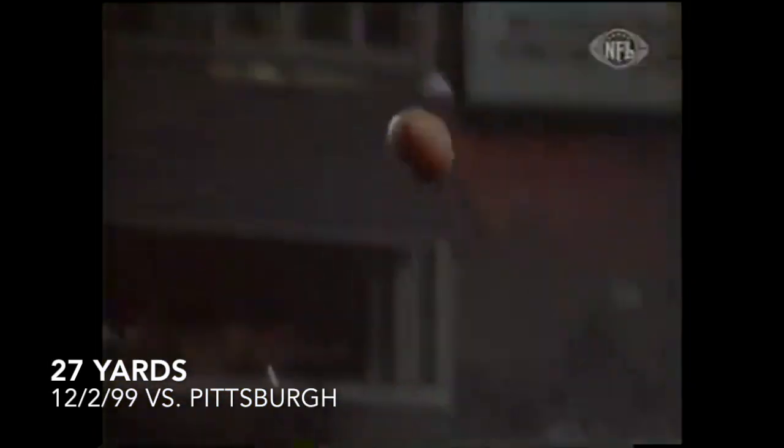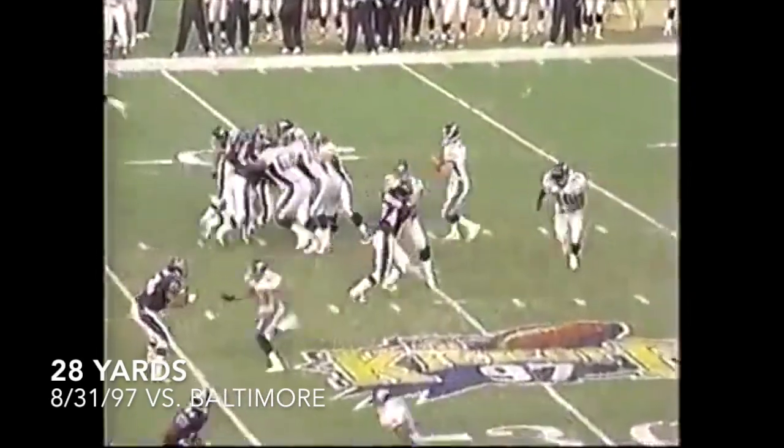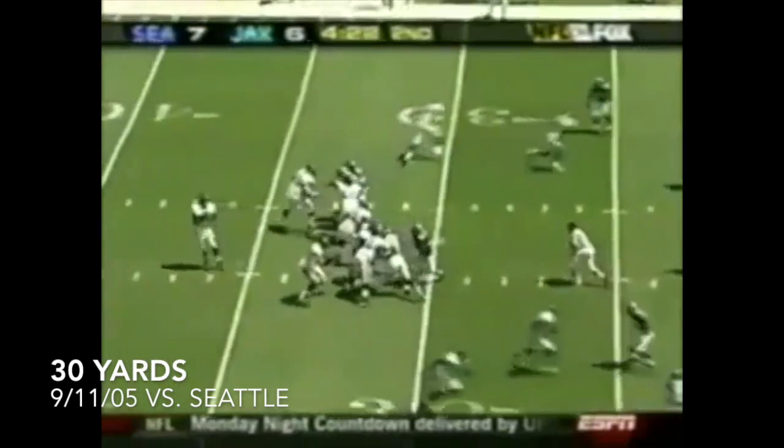Takes the snap, drops back, throws, and he's for the end zone. He's got Jimmy Smith. Johnson comes back into the game. Fourth quarter, Jaguars down 27-21. Johnson to Smith, down the sideline, 28 yards for the touchdown. Johnson playing quarterback, and he does the exact same thing, deep, intermediate, and short.